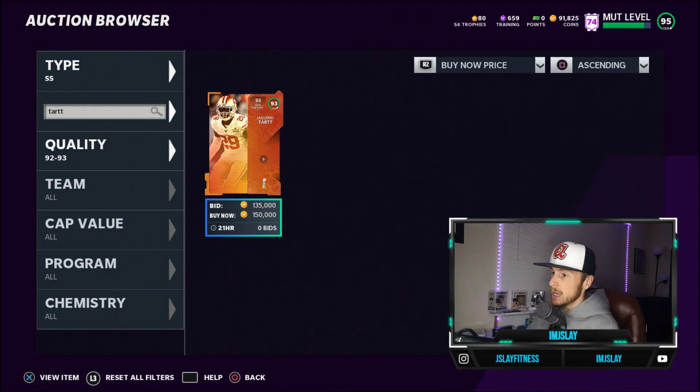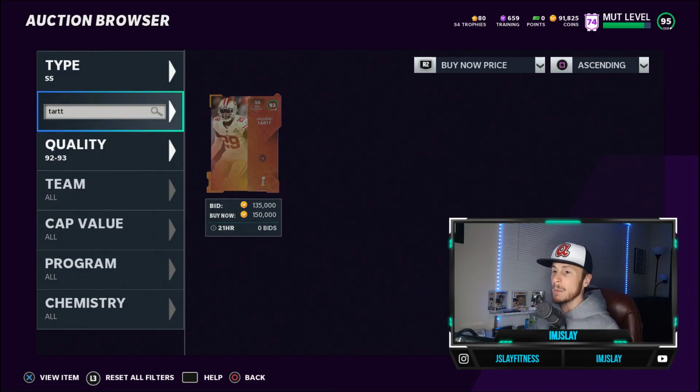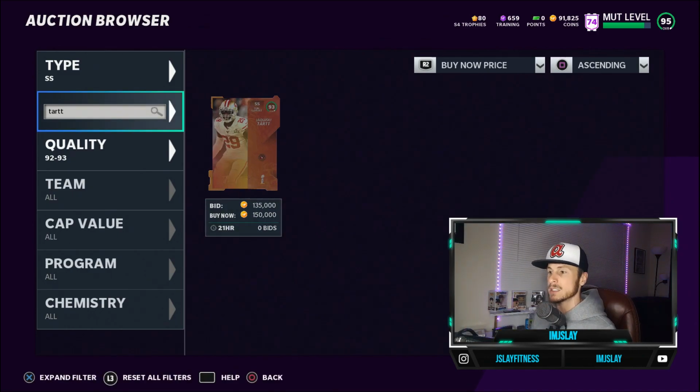That wouldn't make any sense. But I do want to call this card out. You can get it for under 100K. This is the second card that I was going to put, but that Khari Willis card is pretty awesome, and you're saving a good bit right now. You're even saving about 30K over what Tartt would be.